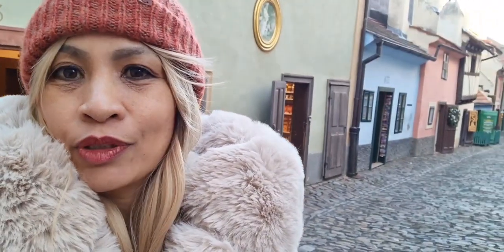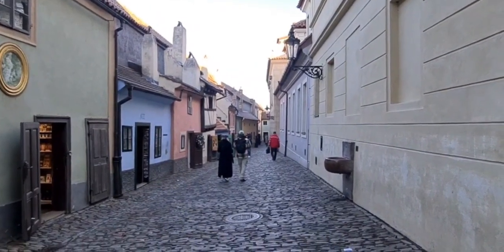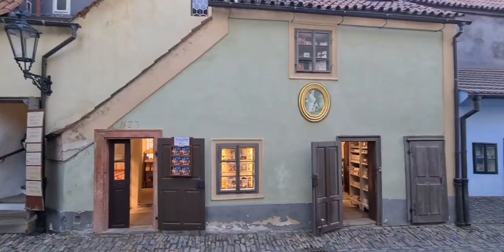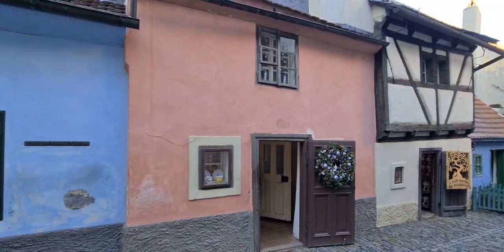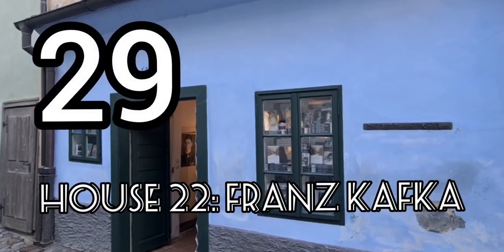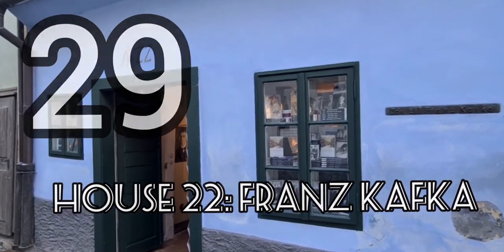This is the Golden Lane because of the goldsmiths that used to work here. This short narrow street is one of the most picturesque in Prague. The brightly painted houses were built in the late 1500s for King Rudolf II's castle guards. Now I'm standing in front of house number 22. This is the house where Franz Kafka used to live.